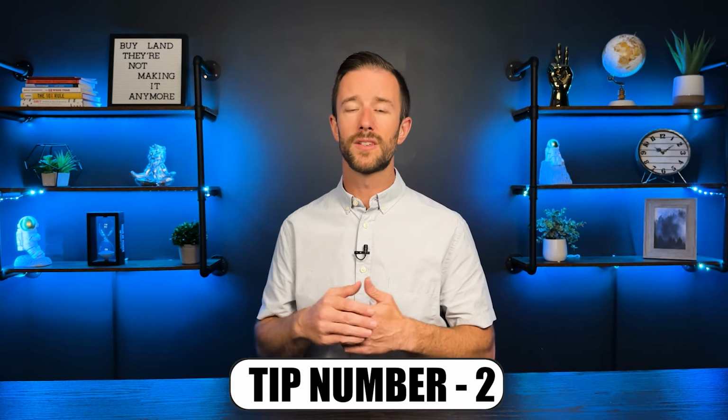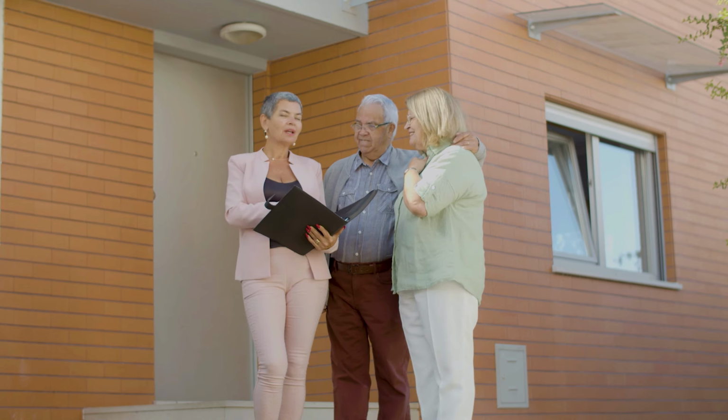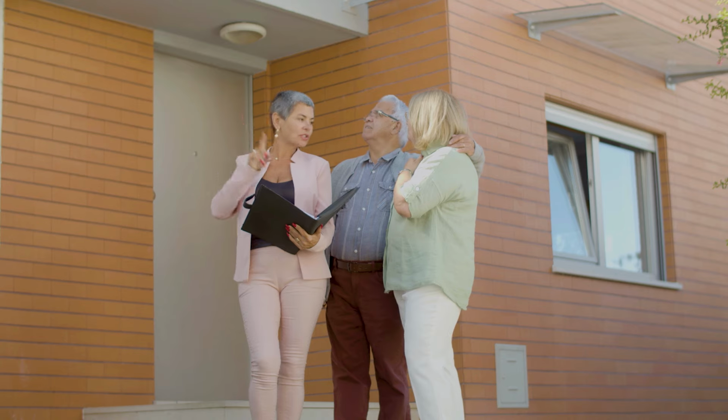Now, tip number two, this is also where a real estate agent comes into play, is there are tons of incentives that can be negotiated on your behalf. There are closing cost incentives, interest rate buy downs, appliance packages, upgrades to the home that can be negotiated. There are all sorts of things that we can work into those deals for you. And if you don't ask, you don't get.